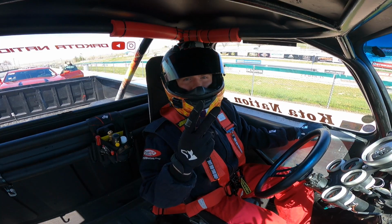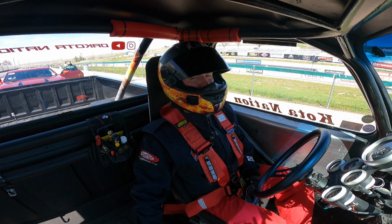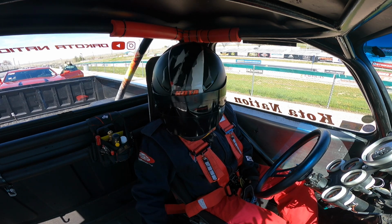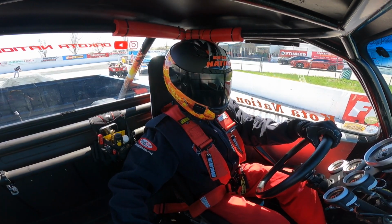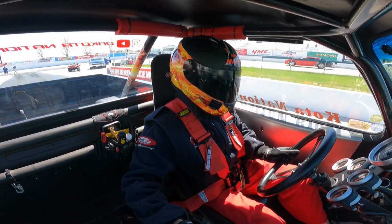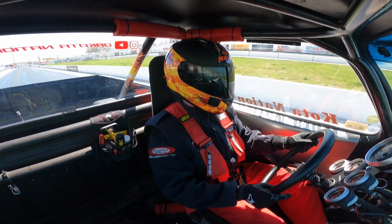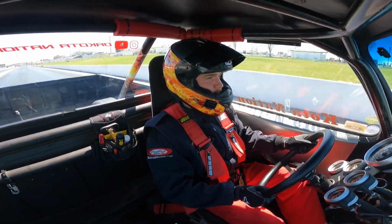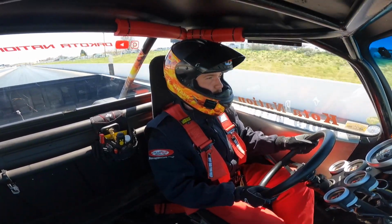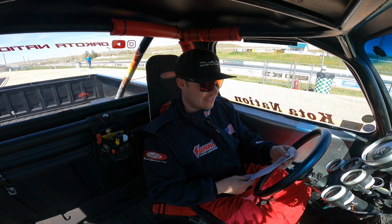This is round number 2 for street truck, and we actually got the bye, so we get a test pass, and we're moving on to the next round. Straight back into the lanes for round number 2 of Alumni.